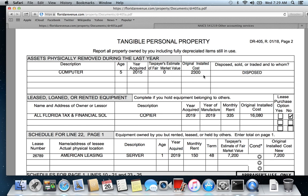And so you're going to put that on there. The reason that's important is that you put items on there that are removed because the county keeps a list of everything that you give them. And they want to make sure that they remove those items and you aren't being taxed on them.